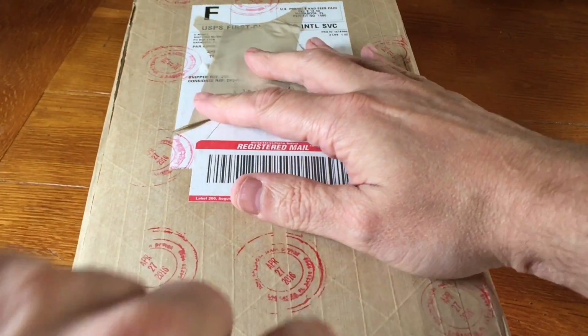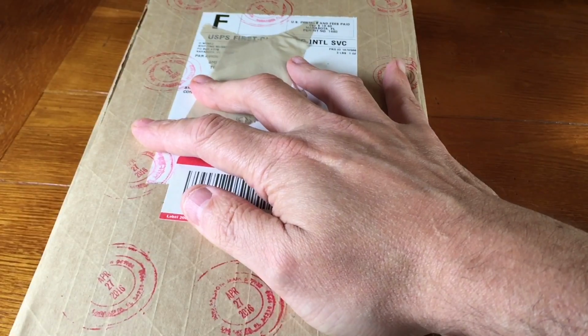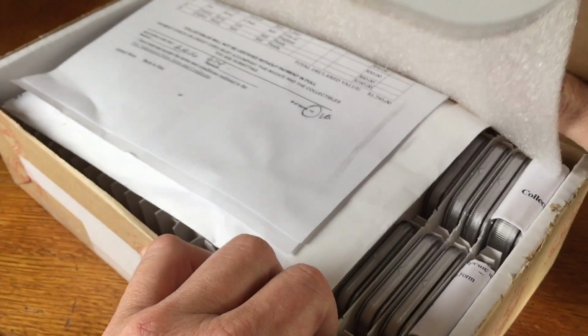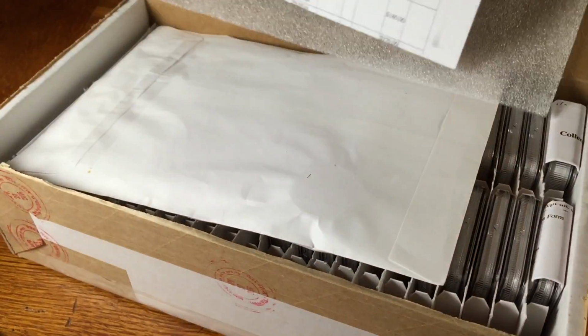I'll have to try and find some interesting things to put on the channel and show you and talk about while these coins are being graded. But meanwhile, let's have a look in this huge box that they've sent over.